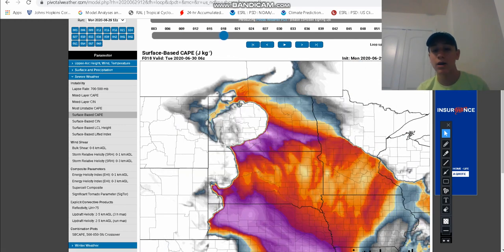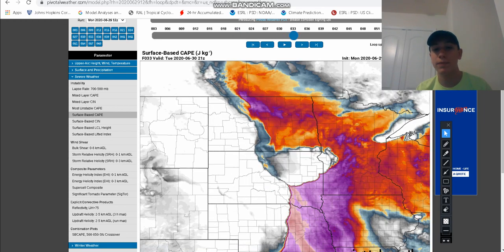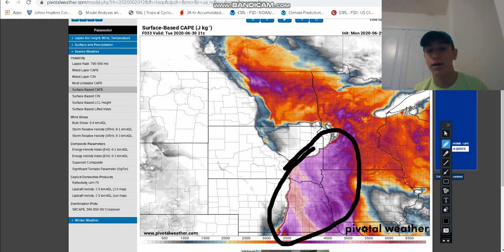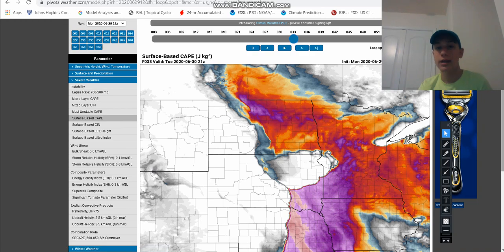But notice, overnight, we start to calm it down a little bit, and then tomorrow, it all fires back up again. And the instability values are right here, southwest Minnesota all the way down through northeastern Kansas. So today and tomorrow are going to be the two big days that we see our severe weather.